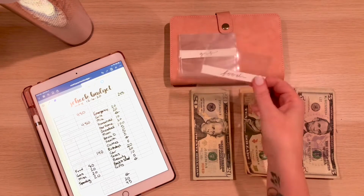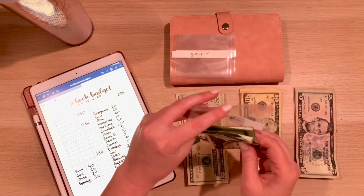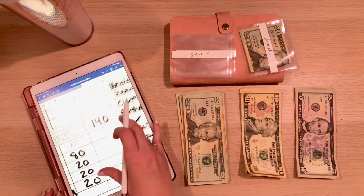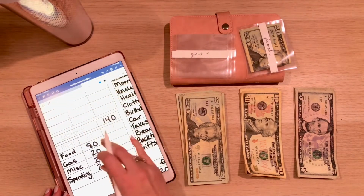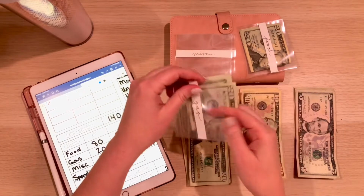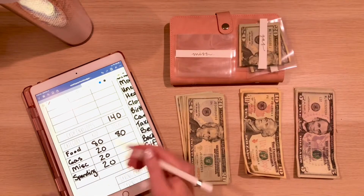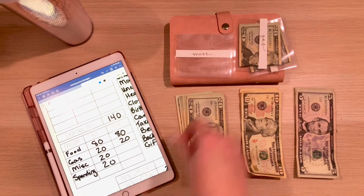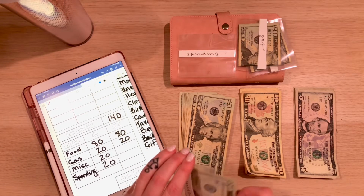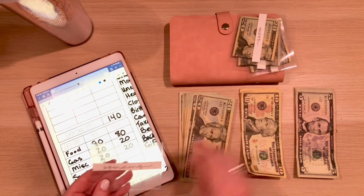So let's get started. Food is going to be getting $80. Awesome. So go ahead and write that in here, our handy dandy little budgeting sheet, which I will get to in a minute if you're interested in something like this. Gas is going to be getting a 20. Perfect. So then there is $20 in that envelope. Miscellaneous is going to get a 20. So we've got $20 in that envelope. And then spending is also going to get a 20.